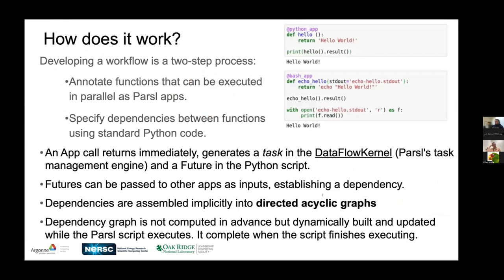And so how exactly does this work? When you're developing a workflow, it's a two-step process. And our fun previous example is right here. So we just take our functions, we annotate them, and we specify dependencies between functions using standard Python code. This is basically here a second time to hammer home that you don't have to do any weird DAG programming if you don't want to.